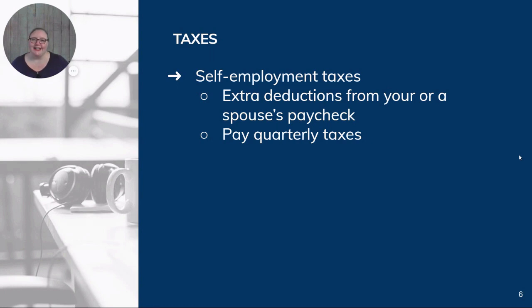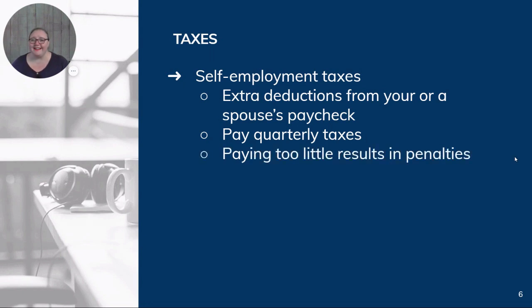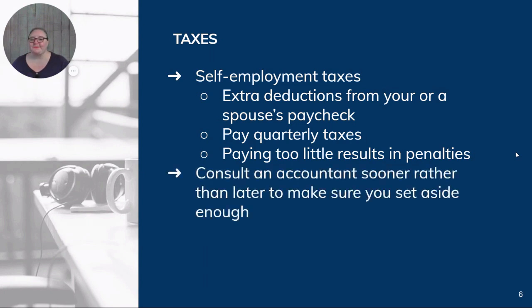than to get to the end of the year and realize you have to write a check for money you haven't saved. So, especially at first, I recommend being pretty conservative and setting aside a good chunk of money to pay your taxes. Because paying too little over the course of the year results in penalties. So if you owe over a certain amount of tax or a certain percentage of tax, you also have to pay a penalty to the government on top of that. So it pays to be cautious and make sure you have set enough aside to pay taxes at the end of the year. And consult an accountant sooner rather than later.